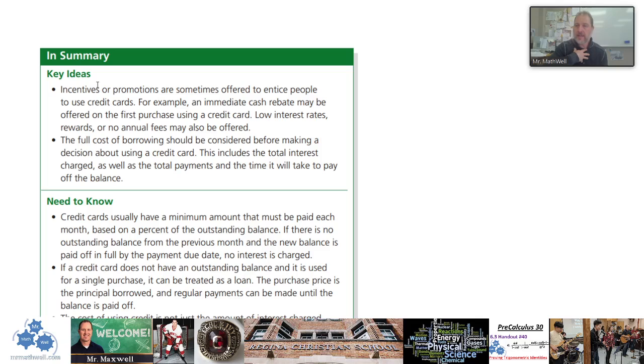In my case, I have a credit card from a certain store in town, and I use that credit card because I build up points, and those points turn into dollars. When I make a purchase at that store, I get to apply that money, and it comes off my bill. So that's the reward that I use for using this credit card.